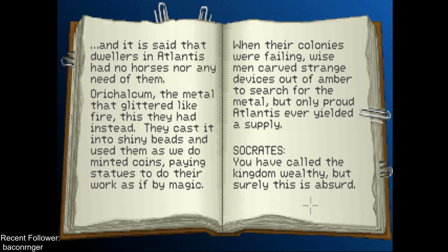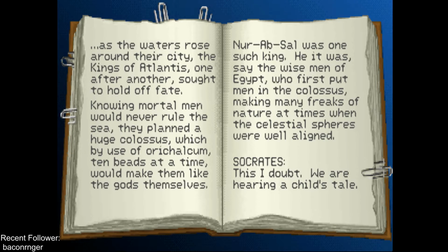Socrates, you have called the kingdom wealthy, but surely this is absurd. As the waters rose around their city, the kings of Atlantis, one after another, sought to hold off fate. Knowing mortal men would never rule the sea, they planned a huge colossus, which by use of orichalcum, 10 beads at a time, would make them like the gods themselves. Nurab-Sal was one such king. He it was, say the wise men of Egypt, who first put men in the colossus, making many freaks of nature at the time when the celestial spheres were all aligned.